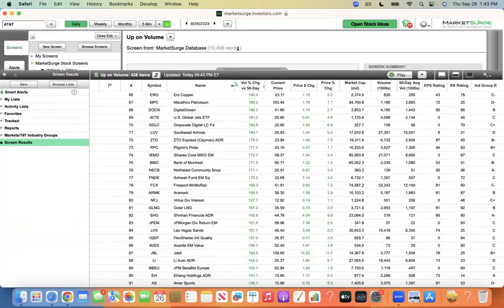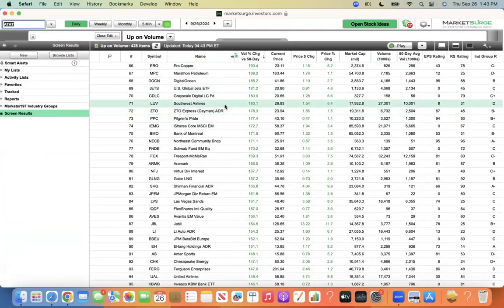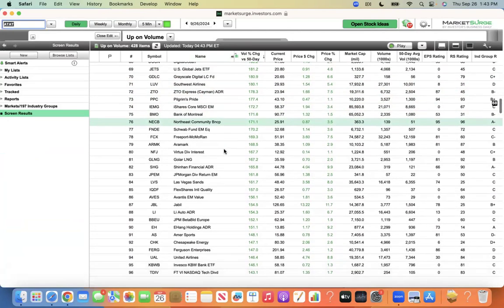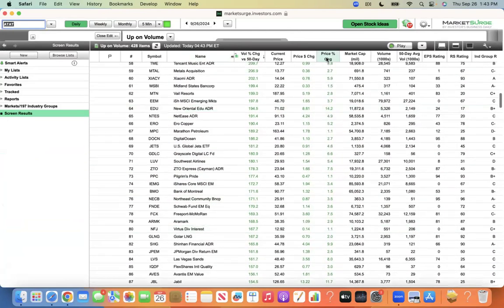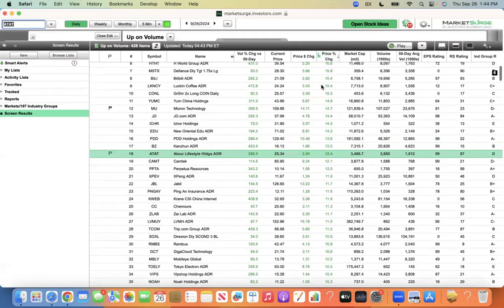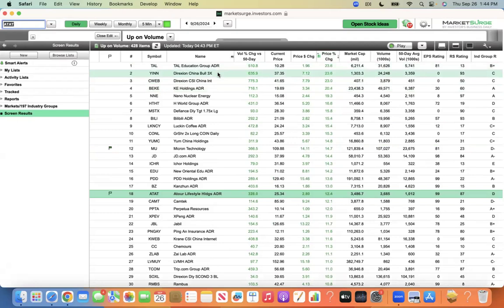I just clicked here today and saw all of these China stocks. There were a lot of China stocks on here with a price change above 10%, which I like. And they were all China stocks: China education, ETFs, individual stocks.